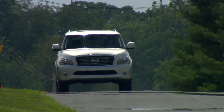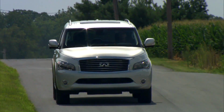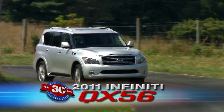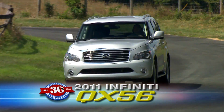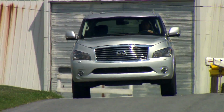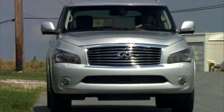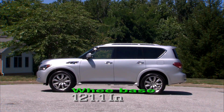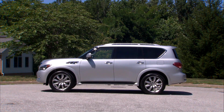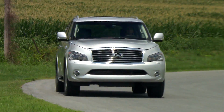Although full-size body-on-frame SUVs don't get as much attention as they used to, these massive people movers remain attractive to affluent families. And that's the target market for the second-generation 2011 Infiniti QX56. Towards that goal, Infiniti has made the QX more luxurious, but also more agile and more efficient. Lower, wider, and lighter, the new QX has a slightly shorter 121-inch wheelbase and a slightly longer 208.3-inch overall length. Curb weight is down by 115 to 160 pounds, depending on 2- or 4-wheel drive.